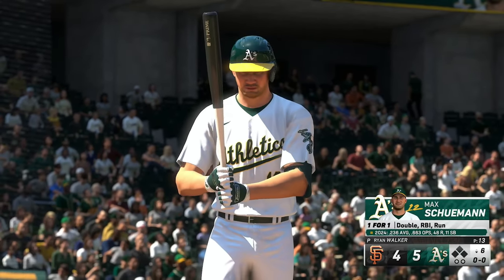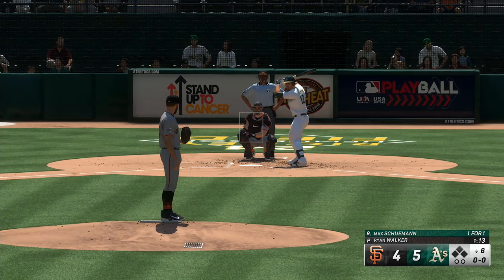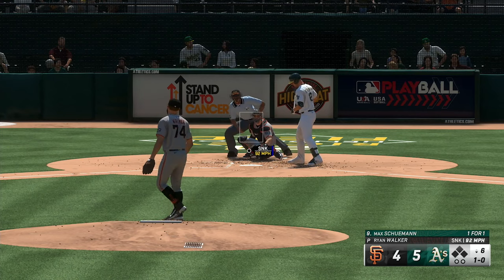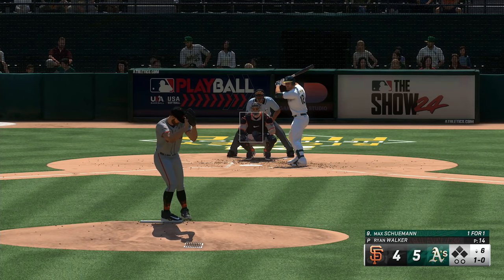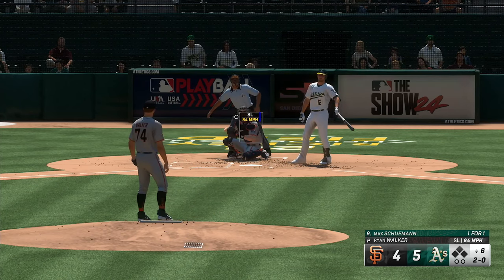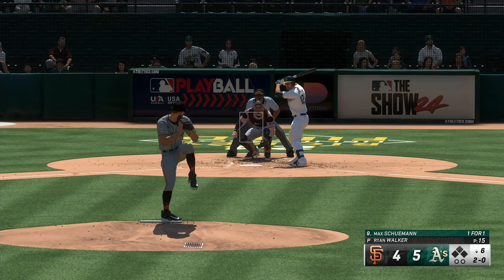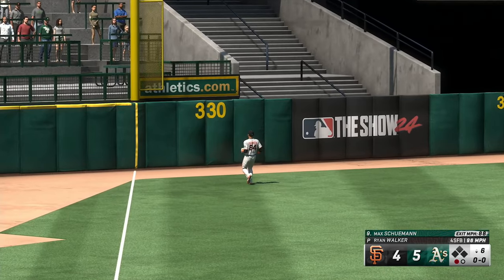Well, we go bottom 6. Striding to the plate now for Oakland, number 12, Schumann. And a pitch. Ball one low. And another ball. And the right-hander deals. In the air, left field. Makes the catch for the out.